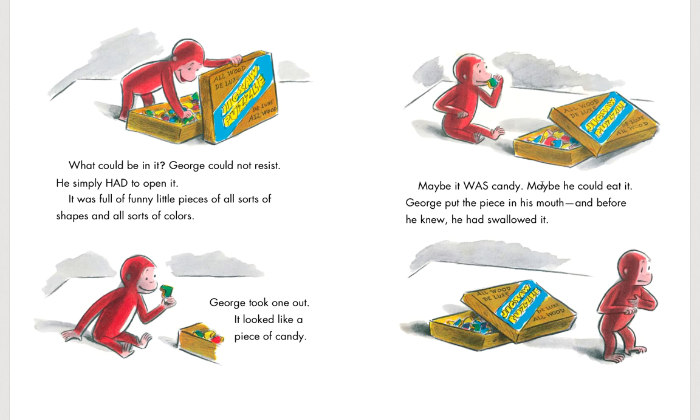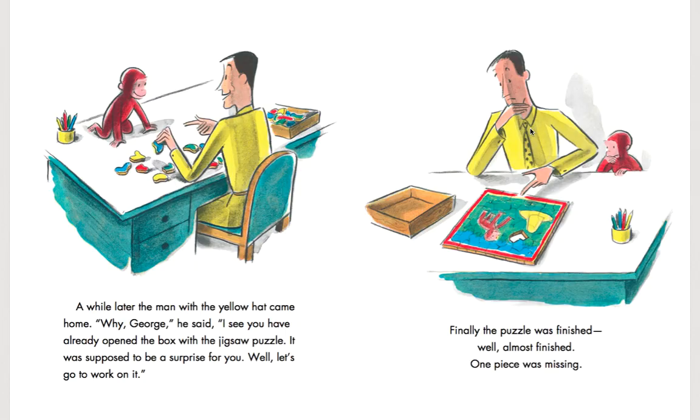Guys, what went wrong already? George has opened up a box that's not his, right? Let's see if what he ate is really safe.